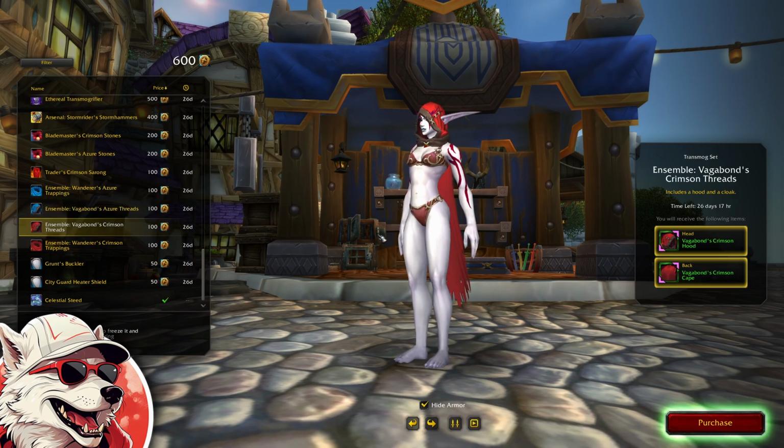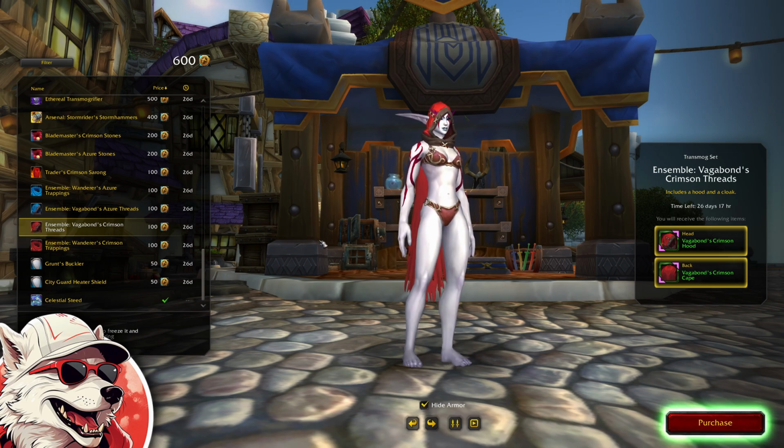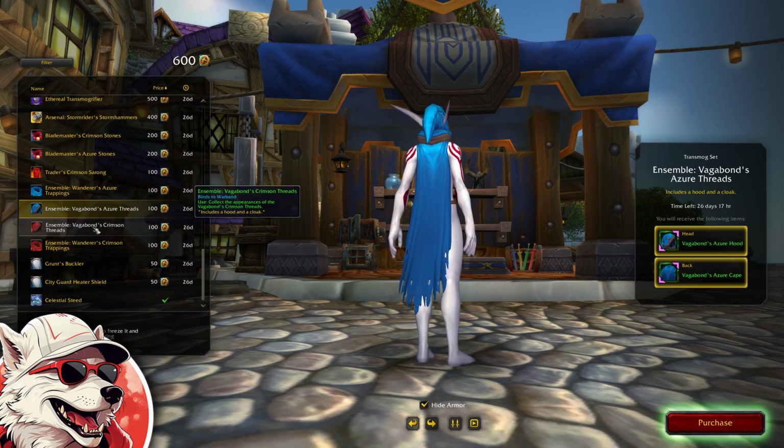I think these probably have more potential transmog wise, especially for rogues and hunters, which immediately come to mind. Any class, particularly the elven races. But yeah, I think quite a bit of potential here with these, if you're going for a simplistic sort of thief or, as it says, vagabond kind of appearance. Again, the description reads, includes a hood and a cloak.